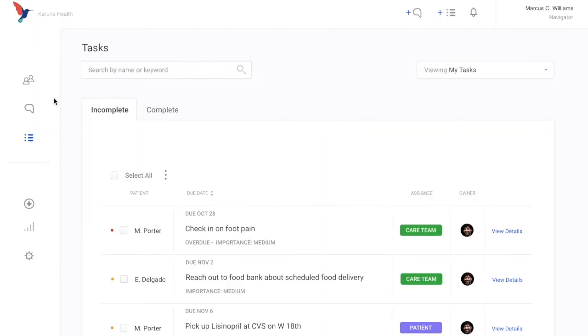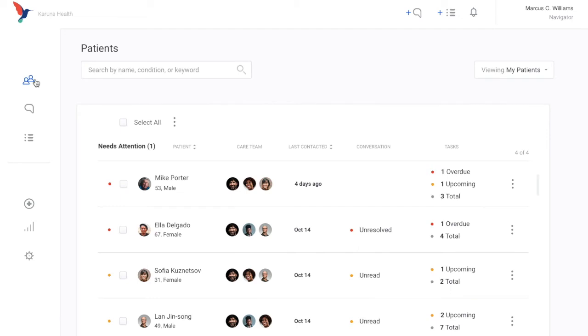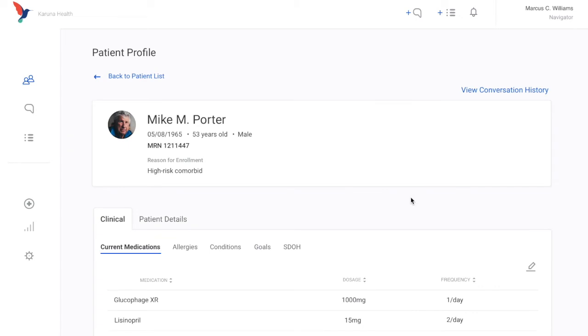The next thing we're going to look at is the communication functionality. Now, this is the part of Karuna that has already been built out and is being rolled out with our early partners. If we go back to Michael Porter's profile, you'll see in the top right that there's a button to view the conversation history.